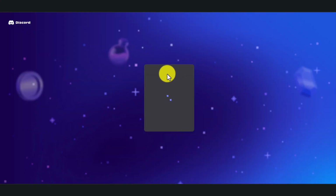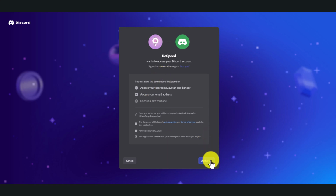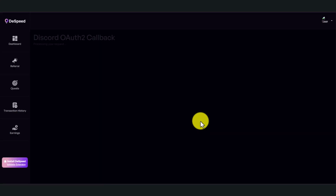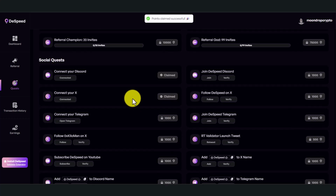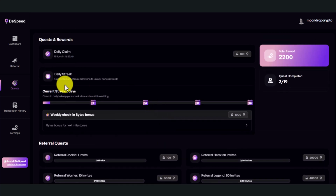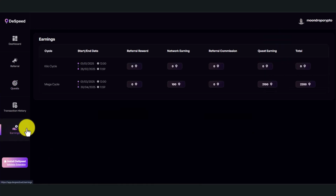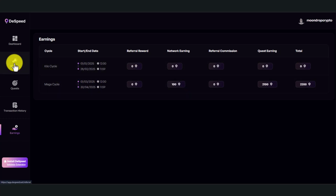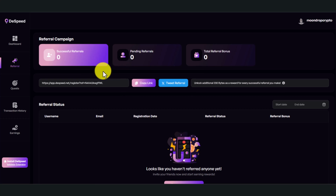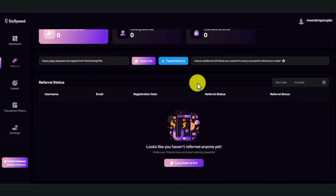Next, join their Discord account. Click authorize and claim the points. Similarly, you can complete each task to maximize your points. Here in the earnings section, you can see your total earnings. And finally, you can share your referral link with friends to boost points.